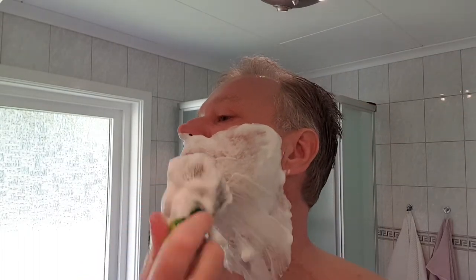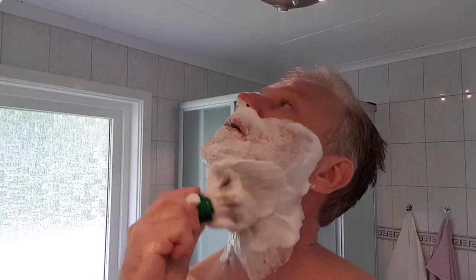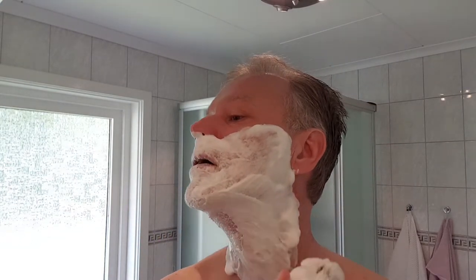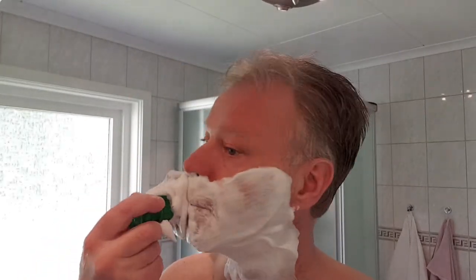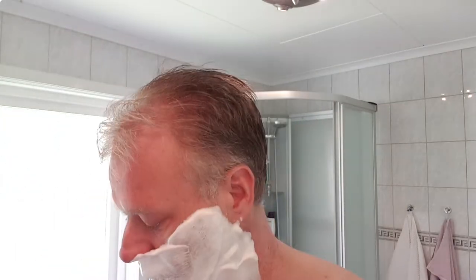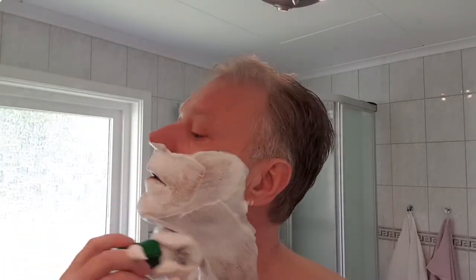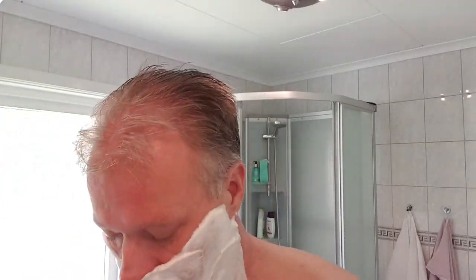And as you can see, I have a fantastic lather here. I'm gonna see if I can add some water here. I guess this brush can take a liter of water. Just gonna wet the lather here. A bit more on the neck here. So we are ready to go.